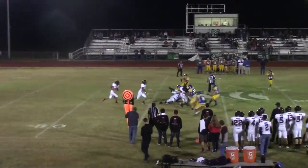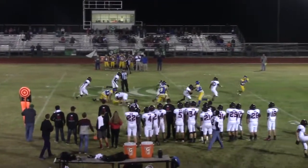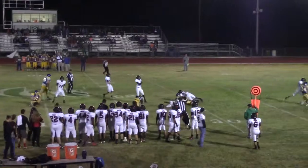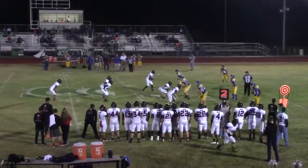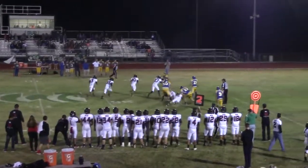Looks like they're going to hand it off to Marco Lopez. He's going to break the tackle. He breaks the ball. Two tackles, he's finally brought down. Kind of the key here. So let the clock keep right up. The second down is about 3. Lopez goes to the outside.